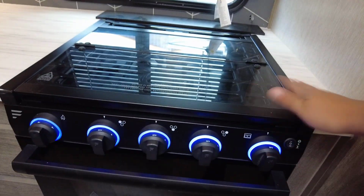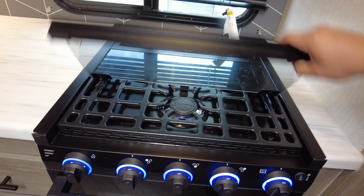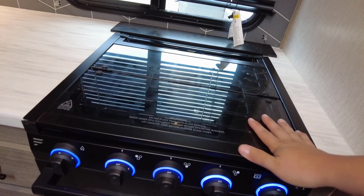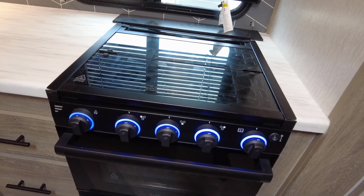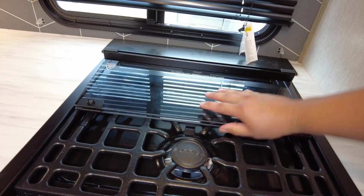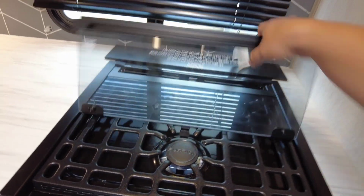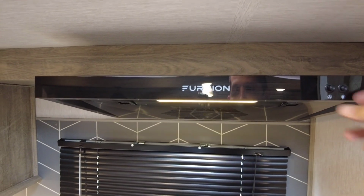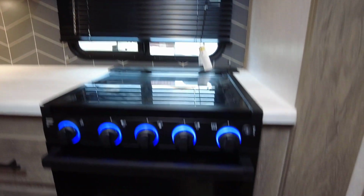Furrion 3-burner cooktop. It is flush mount with a tempered glass insert. Never cook on top of this. This is actually tempered glass, of course, and so it'll shatter into 1,000 pieces. It's just mainly used for additional countertop prep space and maybe even a little splash guard when you guys want to have it up and out of the way. It also comes with the Furrion hood, so when you guys are burning the bacon, you guys can keep everything all properly ventilated. You've got the oven.